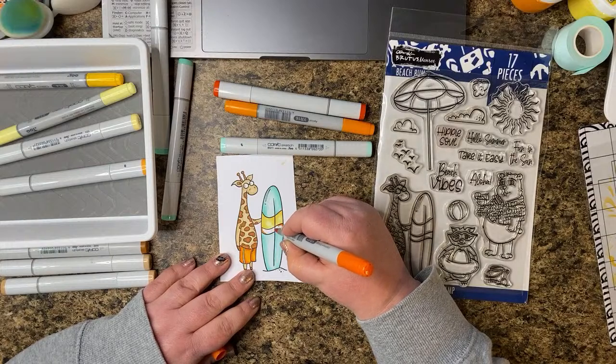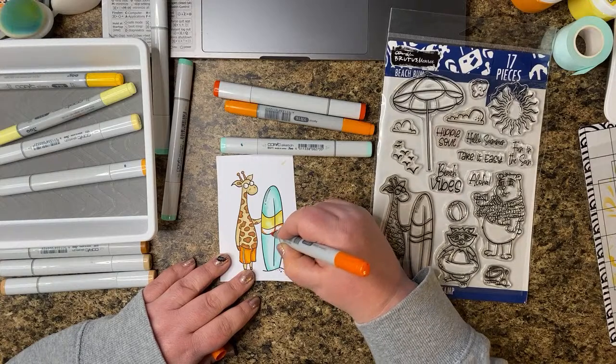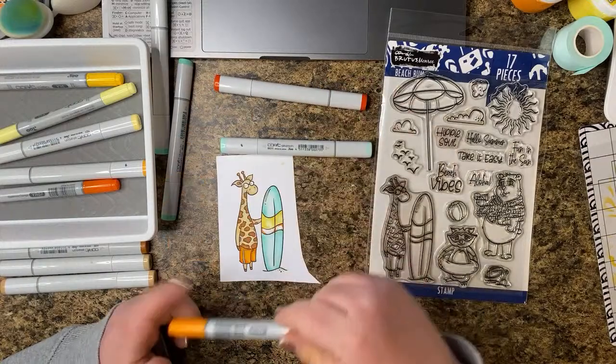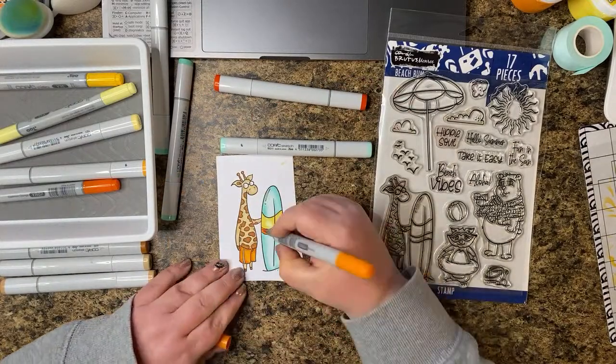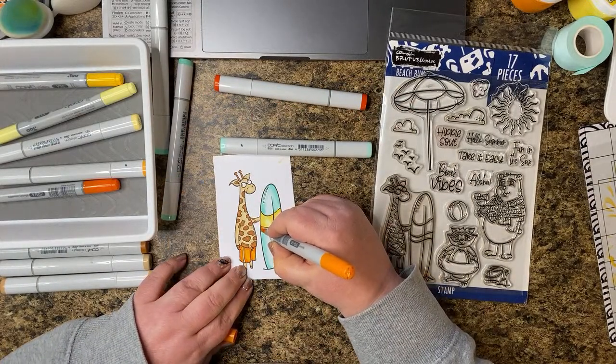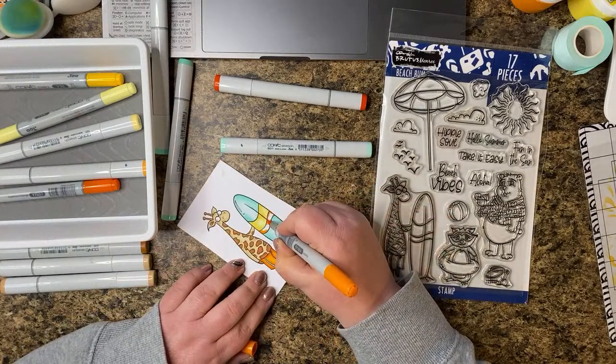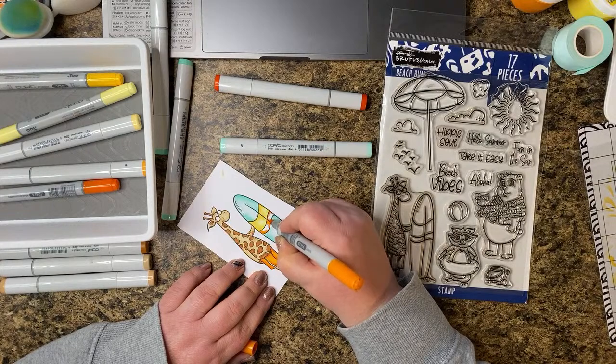You know, I used Stampin' Up's alcohol markers for a little bit too, and that's kind of interesting because they sell theirs in sets of 2, which is also a good way to do it for beginners, but you're very limited. I think you have more flexibility with the tri-blends.